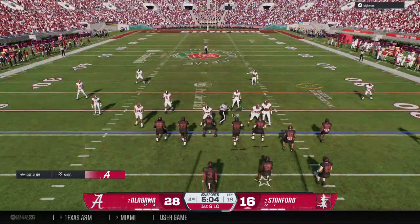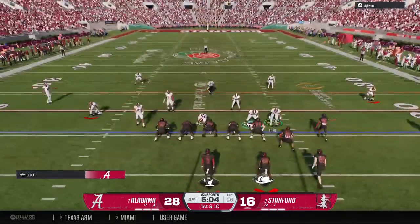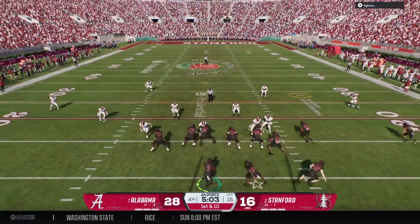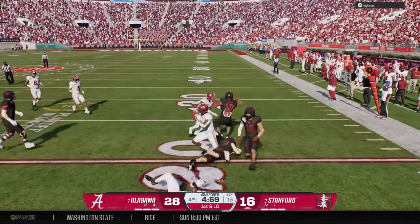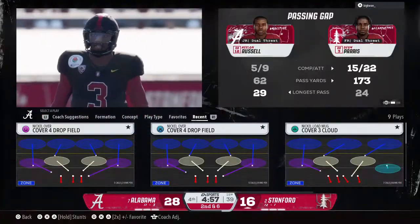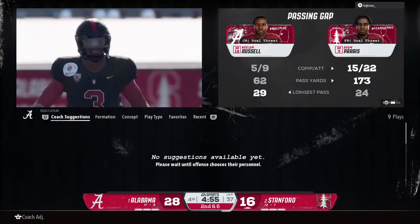The Stanford offense back out there in the field now. They had some good things going on the last drive, but it ended suddenly with the pick. Let's see what they can do here. Hot quickly. Defense reacts quickly. A very short gain on the play.